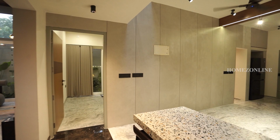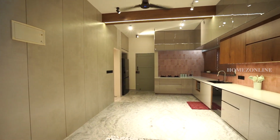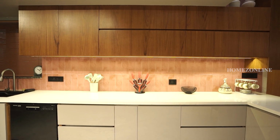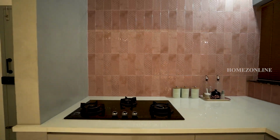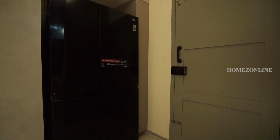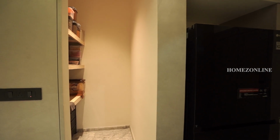Next, we will inspect the kitchen. An open kitchen is designed here. This kitchen is tidy and has beautiful setups. Cabinets and wall tiling go well together. It is a spacious kitchen with all modern facilities. Premium quality racks and tiles are used here. It also includes a store area.